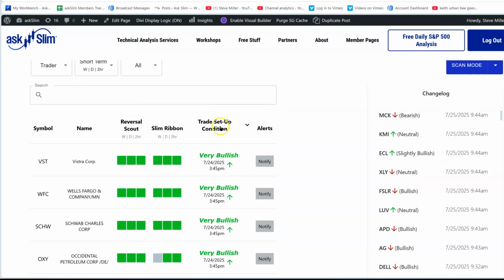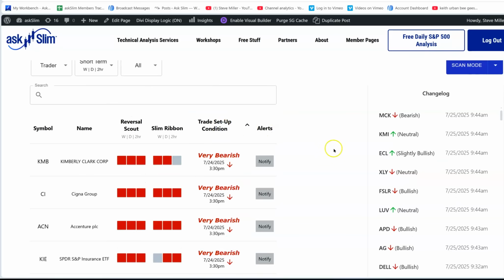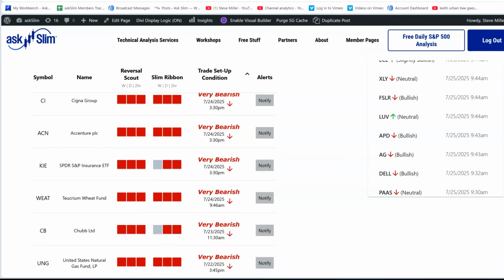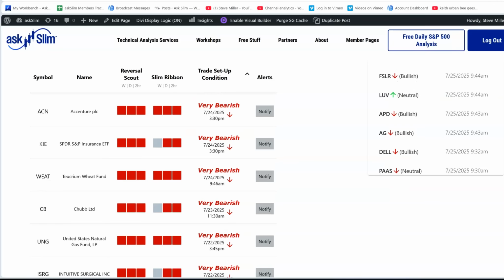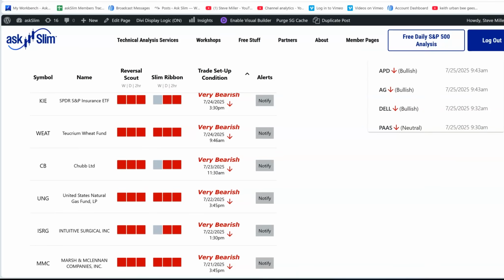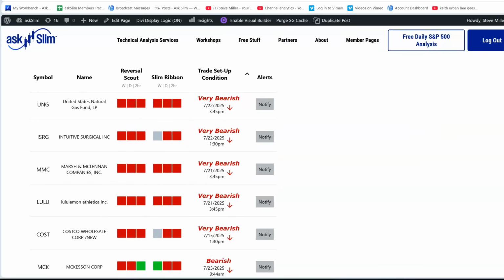And let's look at the ones that are very bearish right here. Kimberly-Clark, Cigna Group. Yeah, the healthcares have had problems. Accenture, the Spider Insurance ETF. Wheat, Chubb, UNG, of course, natural gas has been very weak. Intuitive Surgical, and Marsh McLennan, Lululemon, Costco. Wow, Costco has now turned very bearish. I didn't really realize that, so that is interesting.